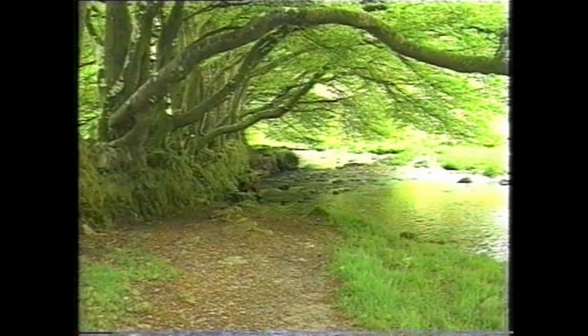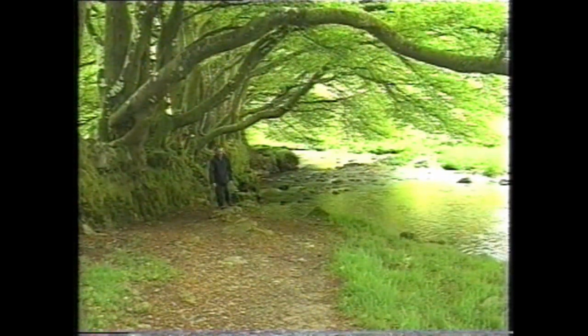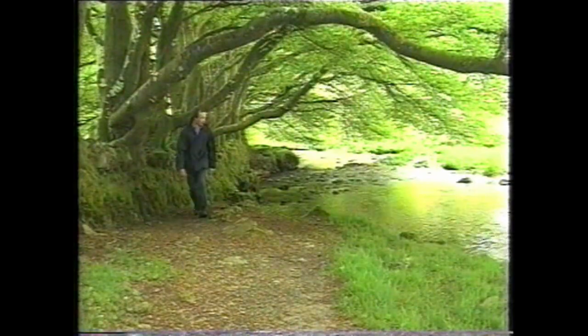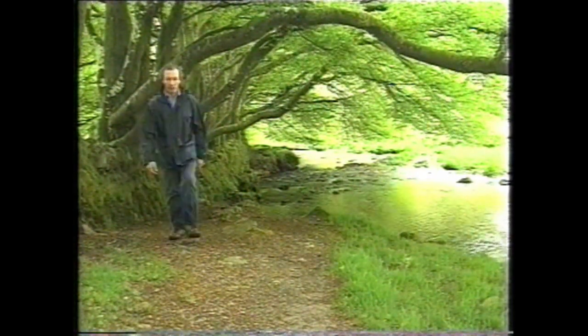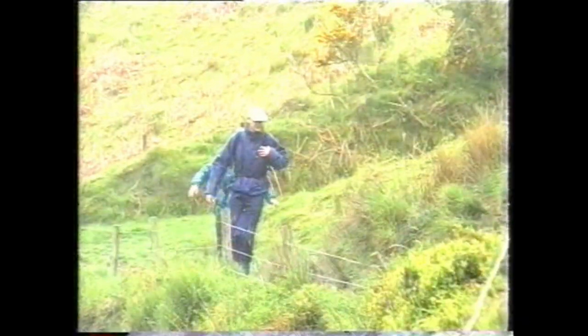Well, here we are. There's some more walkers. You can also hear in the background a lot of the bird sounds. Now these are natural sounds I heard on the day.